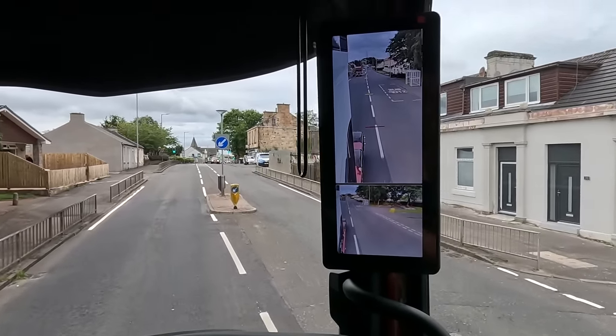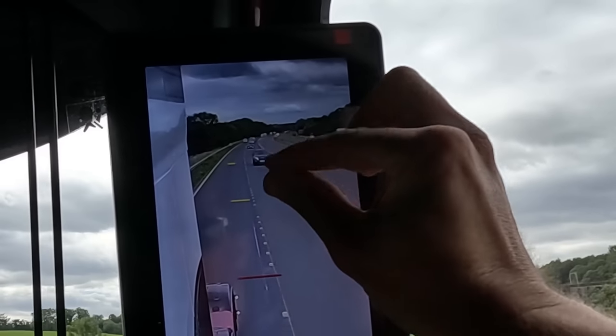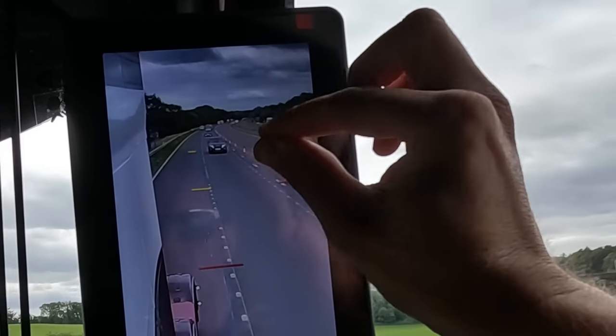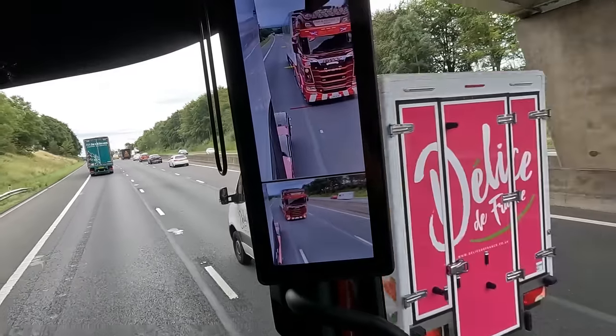Weird relying on a camera to pull out. I'm still getting the hang of looking in a screen. You have to put your trust in a screen, not a mirror. It's odd. Oh, what, you mean I've got iPads for wing mirrors and I can't zoom in? How good is it? Woo!